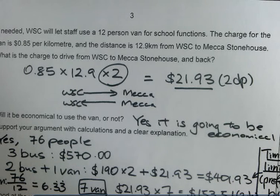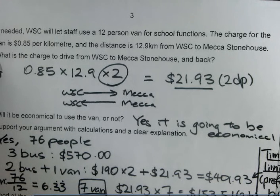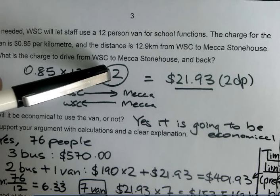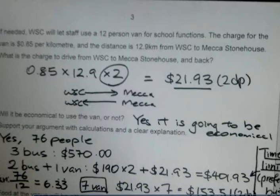Now from this question it's clear you're going from Western Springs to Mission Bay, Mission Bay to Western Springs. So the formula I've got up here is 0.85 times 12.9 times 2, and the times 2 comes from the school to Mission Bay, Mission Bay to school, and in total it is $21.93. You do want to round it to the nearest 2 decimal places when you're using money, because you count it to the nearest cent if possible.